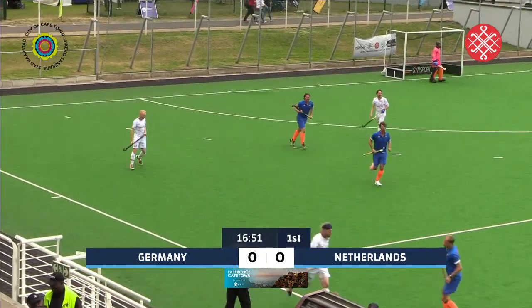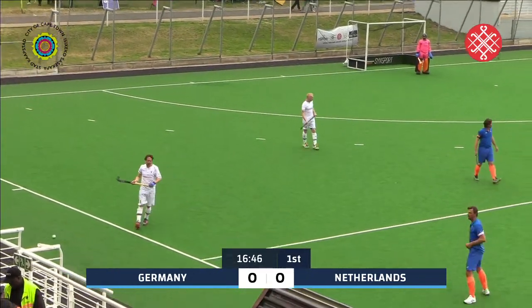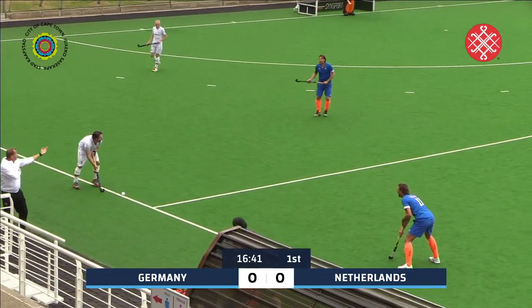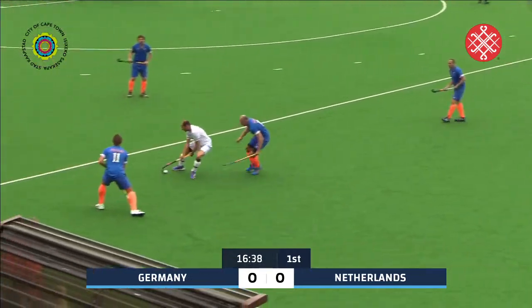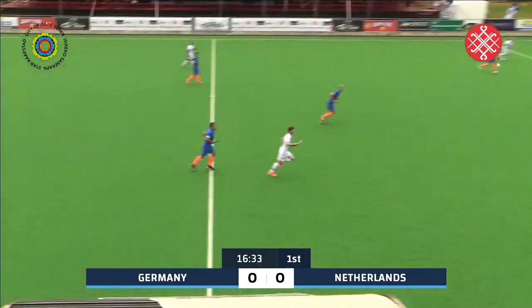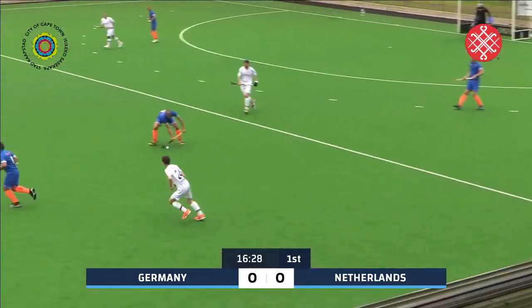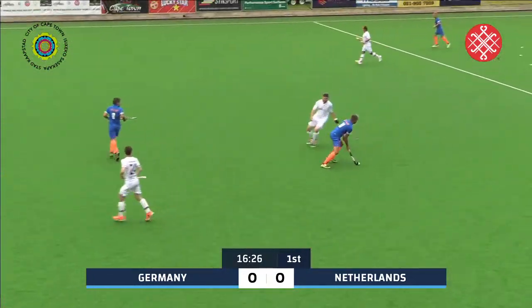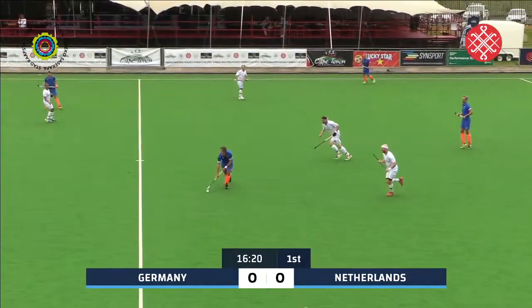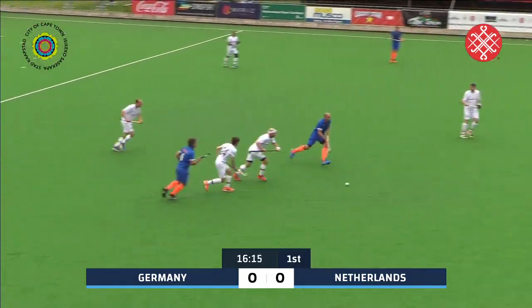Gives it to Roderick Tom van Dijk, who is not able to pick it up cleanly there. Van Dijk. The Dutch have played 2 games and already scored 13 goals. They put 7 past Wales and 6 past Argentina. Van Dijk picks it up, sends it into the midfield for Broewe. Broewe finds a bit of space in the middle, who gives it to Lex van Horsen.